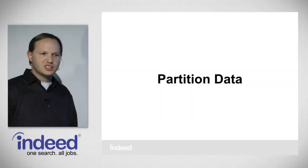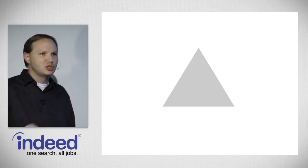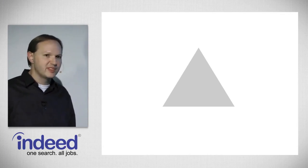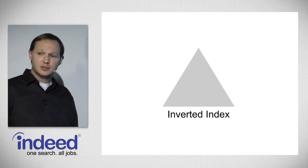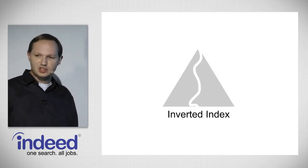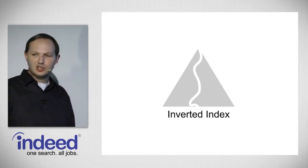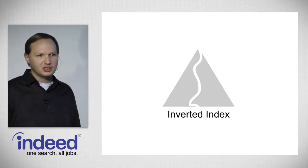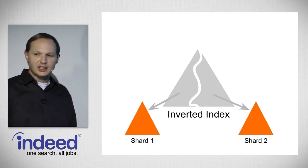Partition data. Well, the simplest thing for building a distributed algorithm would be, let's first start by partitioning the data. And if we can put it on 2 machines and figure out how to leverage both those machines to do the same thing, then we're in good shape. So we took our inverted index, just break it in half, however you want. A triangle labeled inverted index split in 2. This is called horizontal partitioning. So some documents are going to go one way, some documents are going to go the other. And then we have 2 shards.